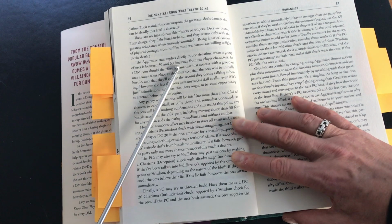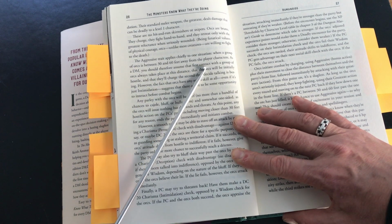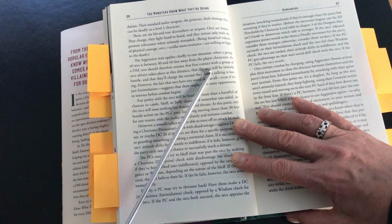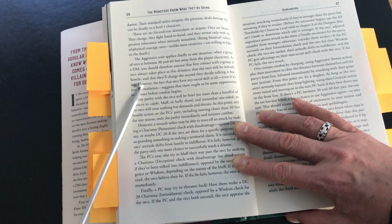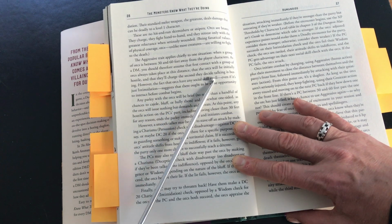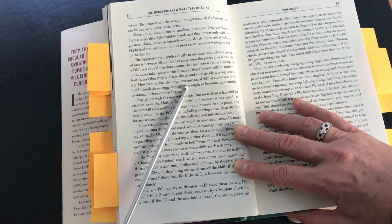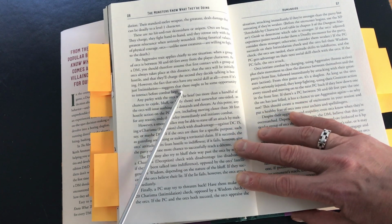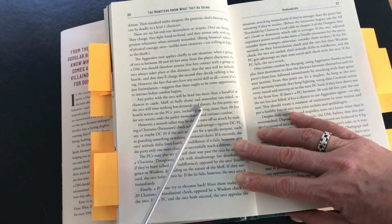The aggressive trait applies chiefly to one situation, when a group of orcs is between 30 and 60 feet away from the player characters. As a DM, you should therefore assume that first contact with a group of orcs always takes place at this distance, that the orcs will be initially hostile, and that they'll charge the second they decide talking is boring. However, the fact that orcs have any social skill at all, even if it's just intimidation, suggests that there ought to be some opportunity to interact before combat begins.